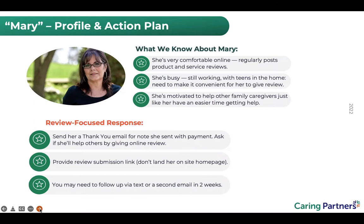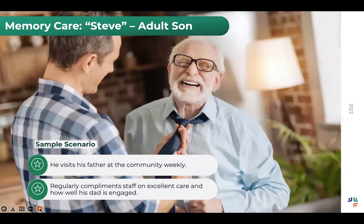And know this, Mary has good intentions, but you may need to follow up with her via text or a second email in a couple weeks, just to follow through and ensure you get that review from Mary. Okay, now let's talk about Steve. His dad is in memory care and he visits him every week. And he regularly compliments the staff on the excellent care, and he just loves how well his dad is engaged.